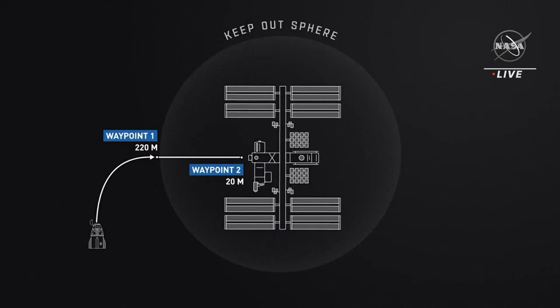And so we do checks along the way, not just at the keep-out sphere, but there's a larger approach ellipsoid that measures 4 kilometers by 2 by 2 that also needed a poll to make sure that things were safe for approach.